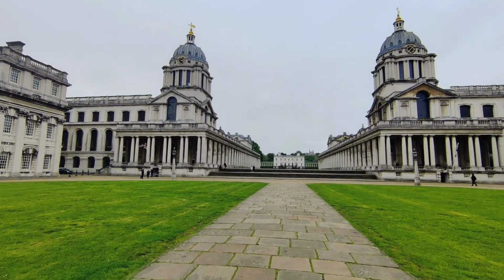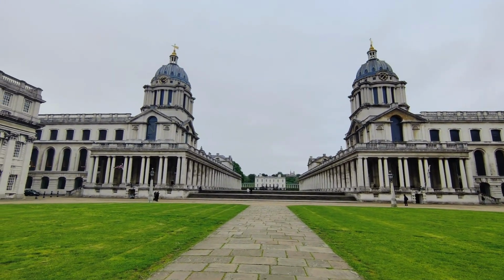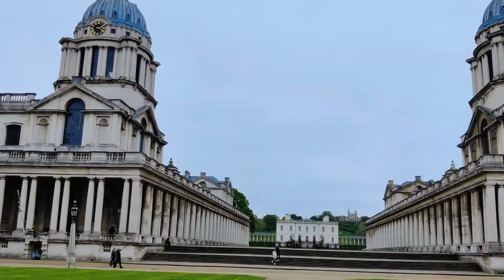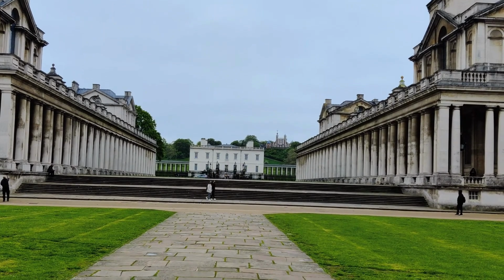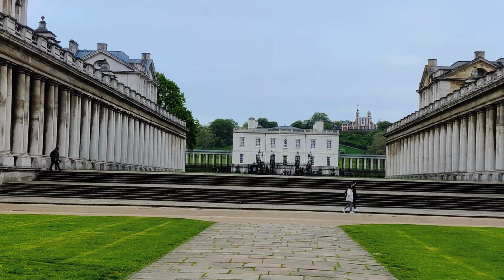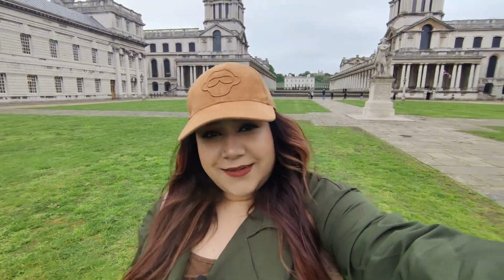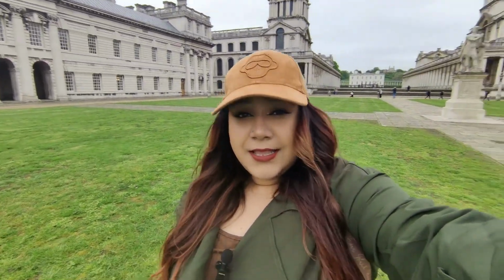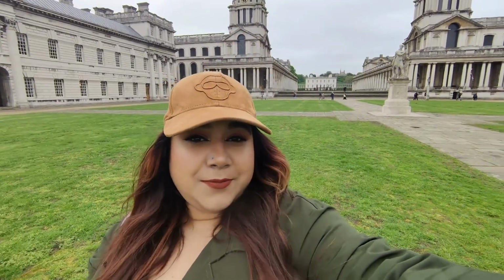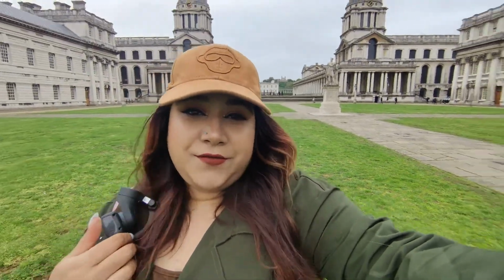One of Queen Mary's demands was that the hospital should be split in two so as to not obscure the views from the Queen's House of the River Thames, which is directly in front of me. We are at the Old Navy College right now. You can see that right behind me. It's a beautiful piece of architecture, and if you can see right behind me, there's the Queen's House. And adjacent to this college is the River Thames.